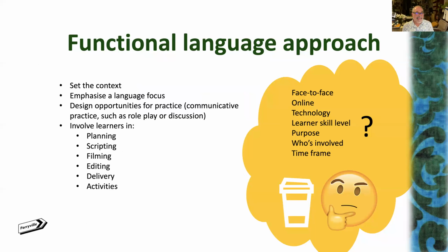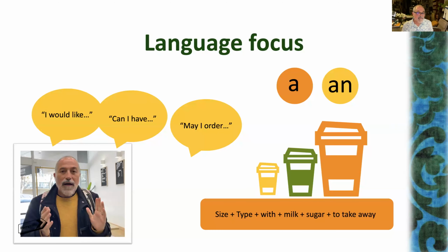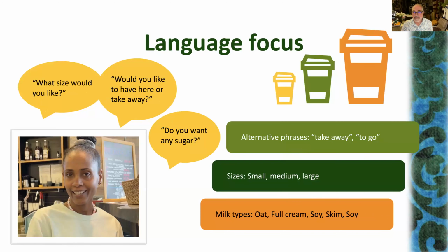Okay, thank you. Now, again, I'm not an English language teacher, but I thought, what do we do first? We probably set the context, and we do all these things on the left. The things on the right are what we're thinking about. Is it going to be face-to-face or online? How are our learners? What skills are involved? What's the purpose? Who's involved? So here I am setting the context. Here's a barista and he's asking a question. Here's a language focus: I would like a latte, size, type, with milk. I dare say almost 100% of you would already be doing these in your lessons anyway. But the nature of my presentation is just to enhance and modify it using technology without letting your head explode.